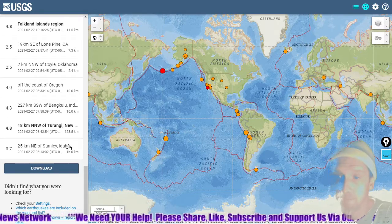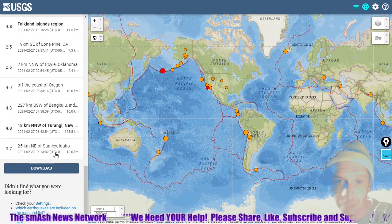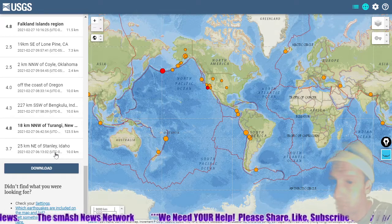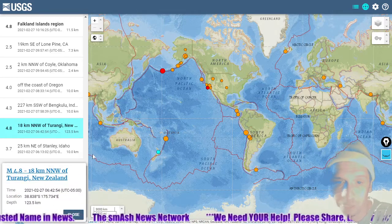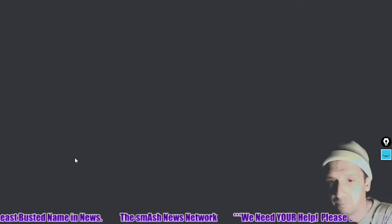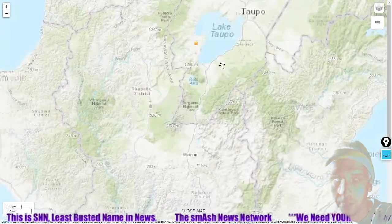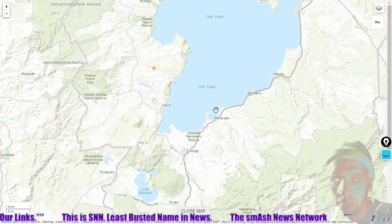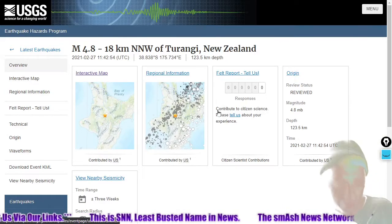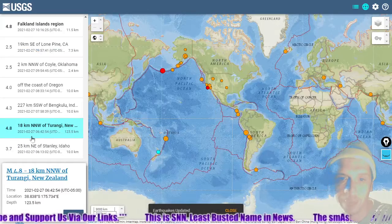So in any case, let's move into some seismic activity. Here is the earthquake report over the past 24 hours, which includes a 4.8 magnitude deep quake on the North Island of New Zealand. Let's check the location of that one. Right in the middle of the island, on the western shore of Lake Taupo. That quake, a 4.8 magnitude at 123.5 kilometers depth.